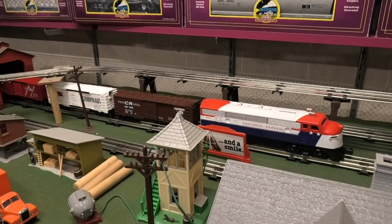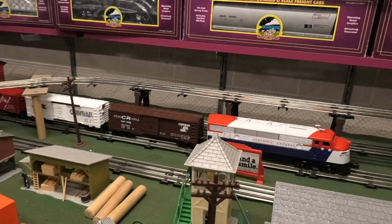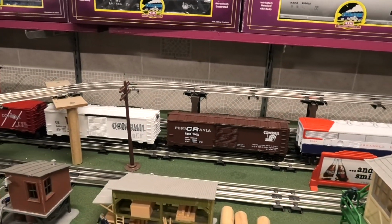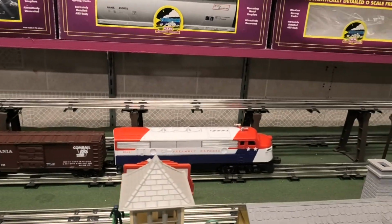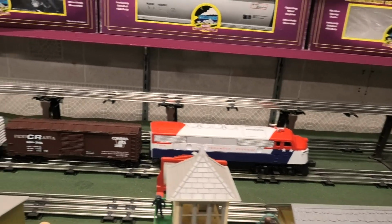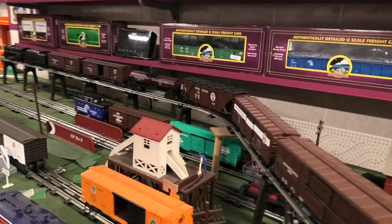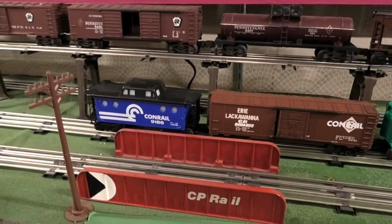So yeah, you can have fun on a budget. I didn't pay any more than $24.75 per car, except for the first one I paid 15 bucks for. That locomotive you can buy and find for $50 to $80. And then down here, the caboose, in the box you can buy that caboose for 10 bucks.